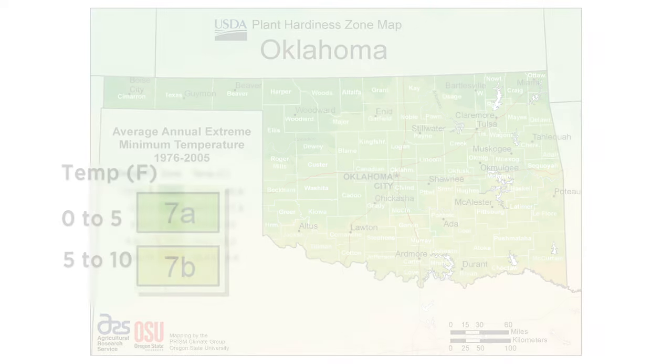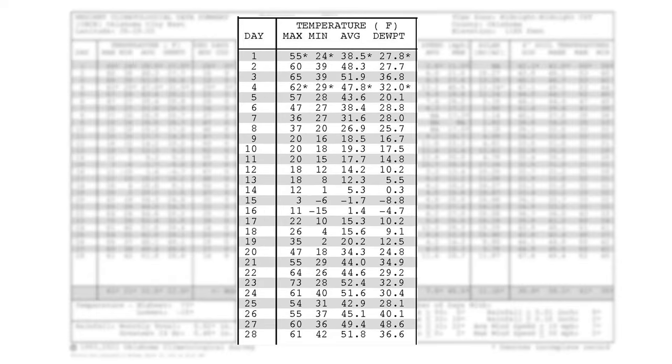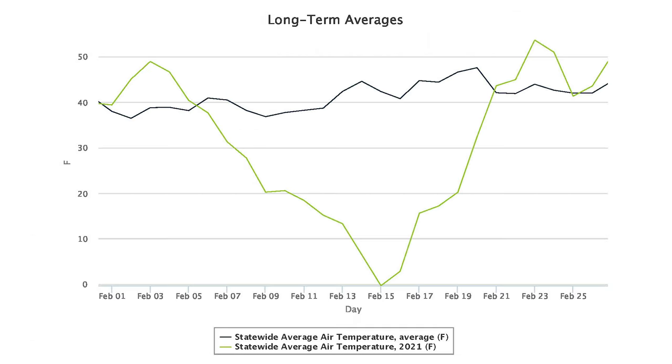If we look at the Oklahoma Mesonet site, we can look at the February summaries for any of the stations across our state. If you look at Oklahoma City, you can see that the temperatures were as cold as negative 6 one night and negative 15 the next night. This is well below what we typically expect our plants to survive. Furthermore, we remained below freezing for about 10 days straight.